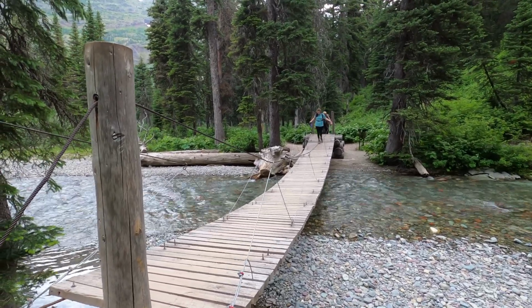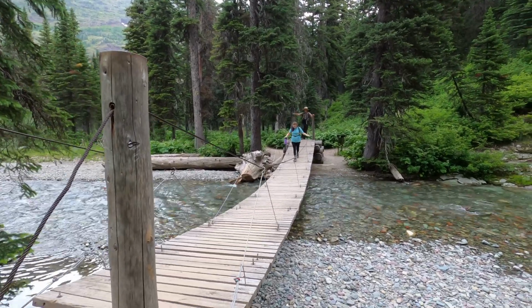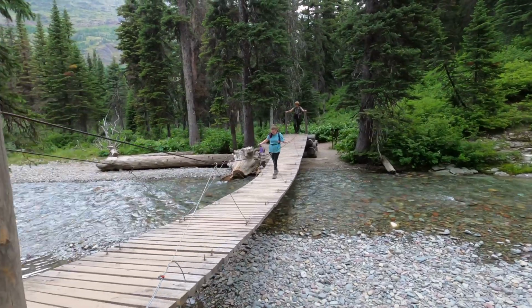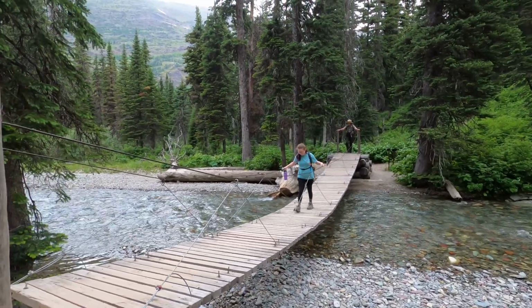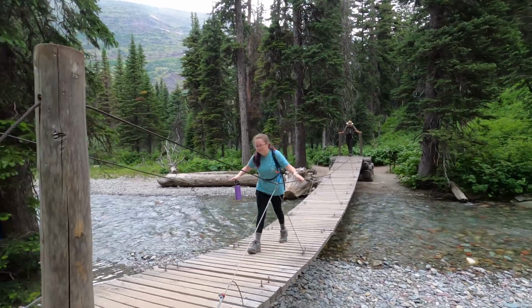But it was super fun to try our hand at getting across this bridge without making it shake too bad. Claire did a much better job than Casey or I did. She followed Ranger Kara's instructions better than we did.